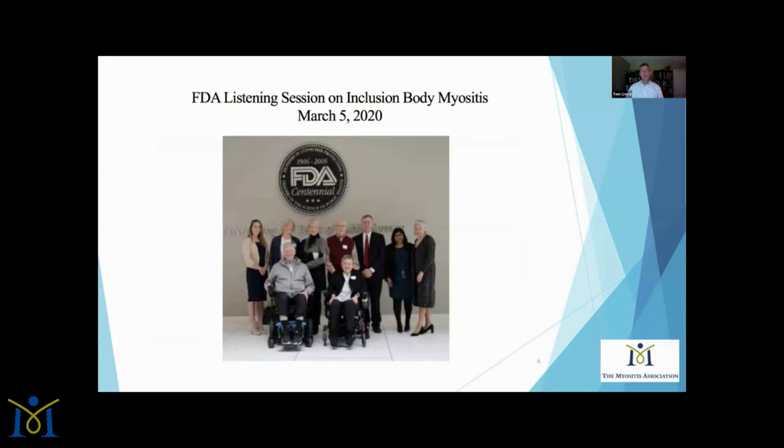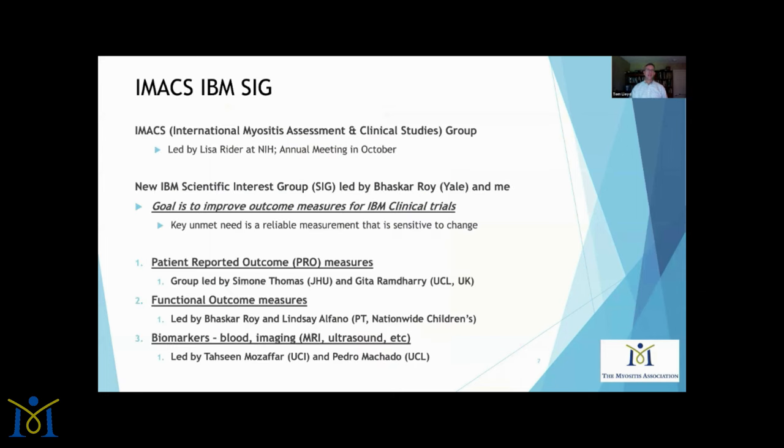In March of this year, we had an FDA listening session in which the FDA gave us advice in terms of how to accelerate the approval of drugs for IBM patients. One of their recommendations is a natural history study, which you'll hear a lot more about in the next talk. Another is trying to improve outcome measures that can be used in clinical trials.